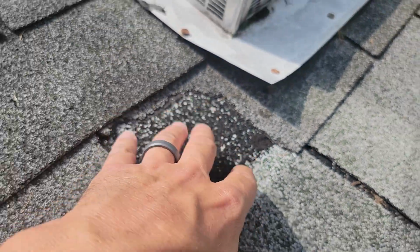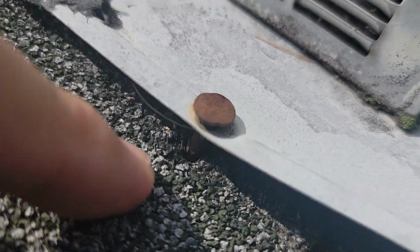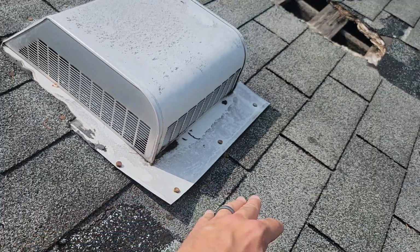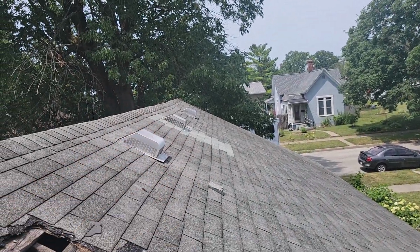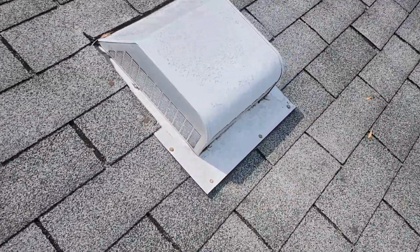My guess is he was right here and he's like, oh, let's try to get in here, because you've got nails in the areas that are not supposed to be. You've got nails rusting out. You've got penetrations dripping in water, and that's why this is rotting out. I do believe about 4 years ago that is why that one was redone. Probably the same issue, and you've got this one doing the same thing.